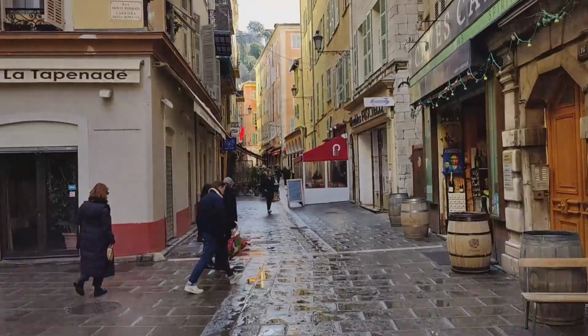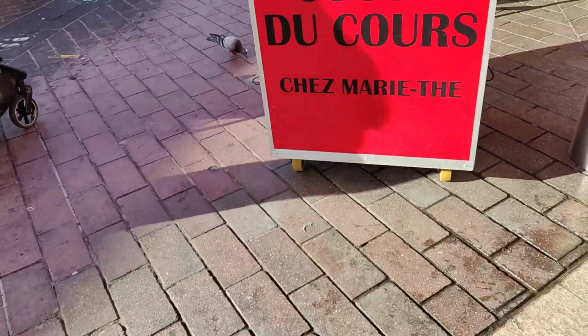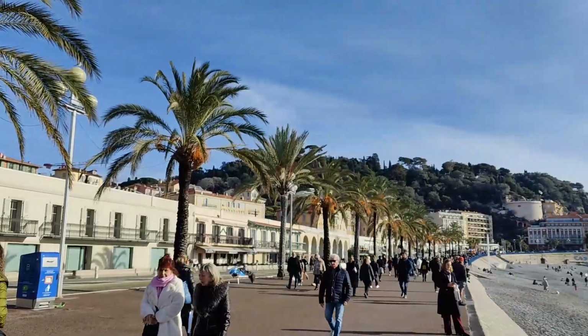Afterwards, we made our way over to the market, where we were able to get some lunch, try a local snack known as socca, explore the abundance of homemade crafts and foods, and enjoy the view of the beach.